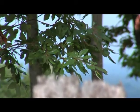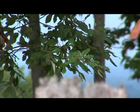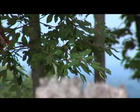And there's only a couple of trees in our forest that will do this. Sassafras is one, and it's the one with a smooth edge. If you saw a similar pattern, but it was a ragged edge, that would be our mulberry tree.